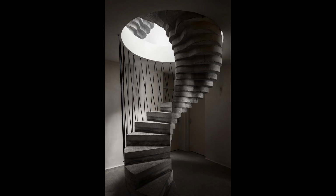Looking up through the center of the staircase, you're greeted by a flood of natural light from a skylight above. This vertical column of light transforms the raw concrete into something ethereal. The shadows created by the overlapping steps create a mesmerizing pattern of light and dark, almost like a piece of op art coming to life.